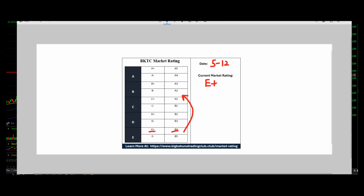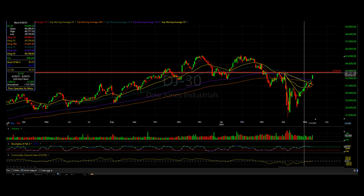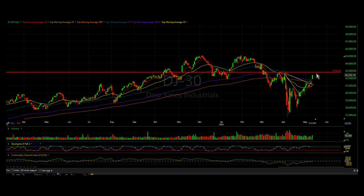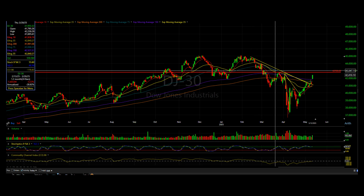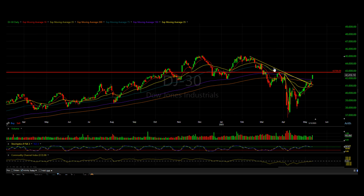Okay, as far as the market rating, we're still at E+, but we're really close to jumping up a couple levels. All we need is a higher high, and on the Dow Jones 30, that's going to be around 42,750 or so. All we have to do is take out that prior pivot high, and we'll be switching back to a bullish trend. Look at this cycle here, it looks to be a 1.5 month TM1.